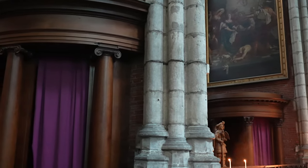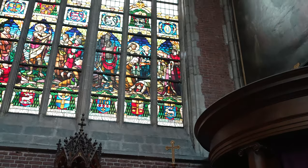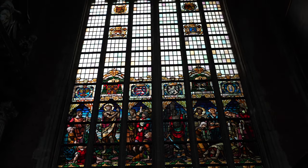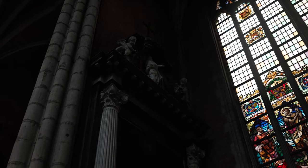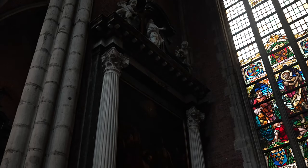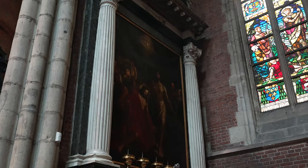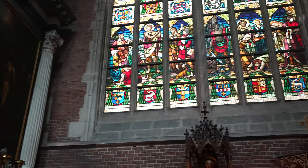Today, the Sint-Baafskathedraal remains an active place of worship and a major tourist attraction in the city of Ghent. Regular masses and religious services are held in the cathedral, and visitors are welcome to attend. In addition to its religious significance, the cathedral also serves as a cultural center and hosts a number of concerts, exhibitions, and other events throughout the year.